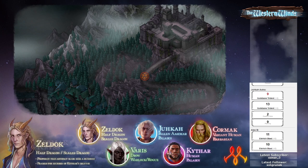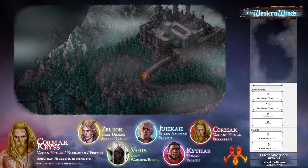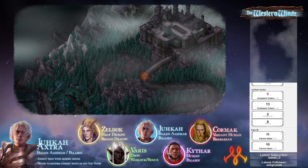Could you climb a gate 20 feet high? I can hoist him up there. I can give you a boost. Yeah, I could throw a gemstone up there. Wait, can Zeldok do it? He's like 10 feet tall. Hold on a second, he's like 8 feet tall.